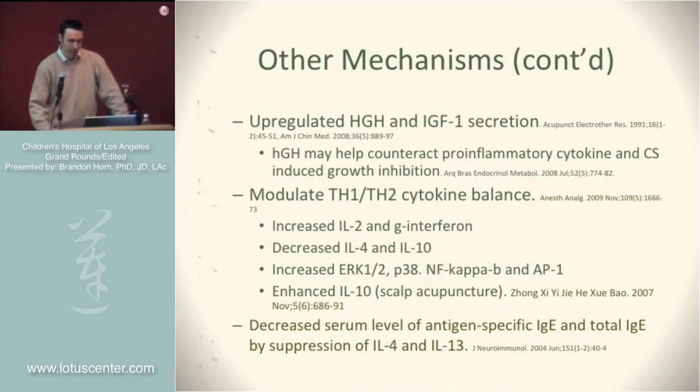Again, before we already mentioned the human growth hormone, and this obviously has ramifications when we're using corticosteroids in young children, since that can inhibit growth. Modulation of Th1, Th2 also has a very broad applicability. Acupuncture was shown to help increase IL-2 and gamma interferon, decreasing IL-4 and IL-10, but at the same time, if you use other points, as you can see, it can enhance IL-10. Also was shown to increase ERK1, 2, P38, NF-kappa B, and AP1.